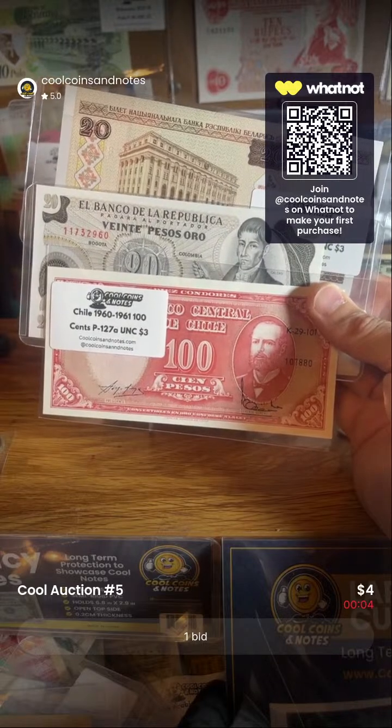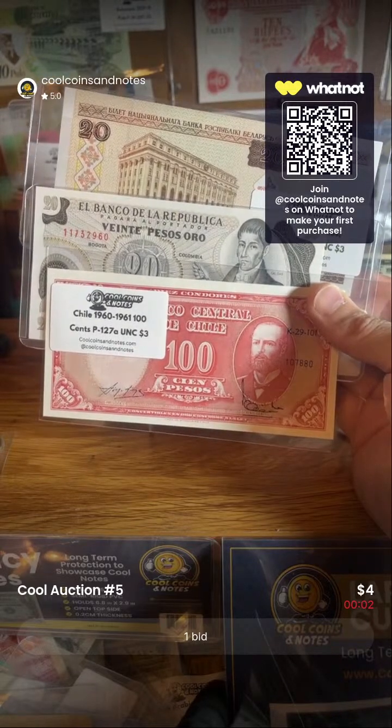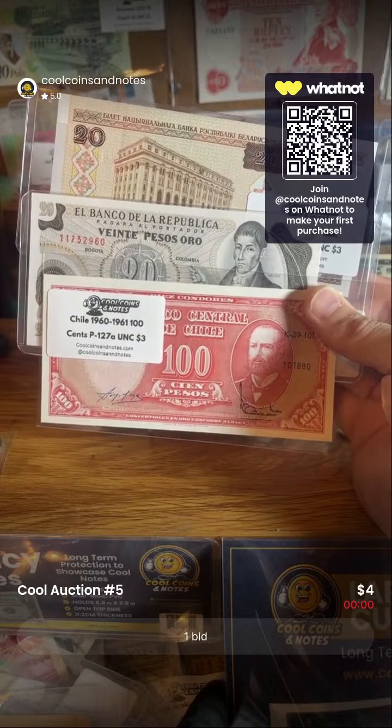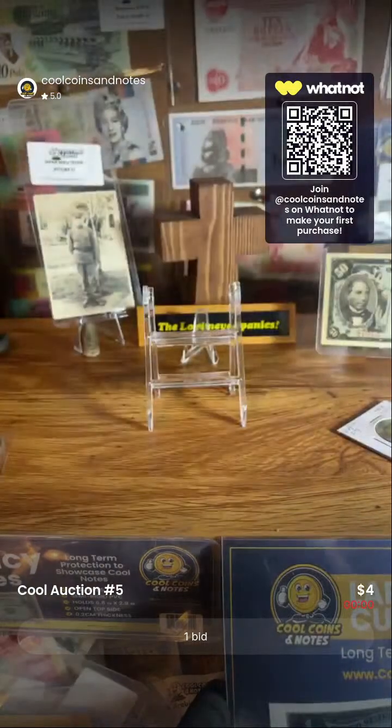Lebanon. They make some beautiful notes. They're large notes. Most of them are worth $3 and $4. But the Tiger is awesome. Lebanon makes some really colorful ones.